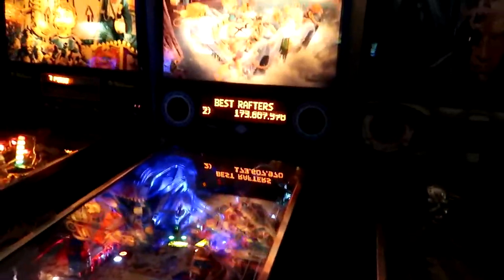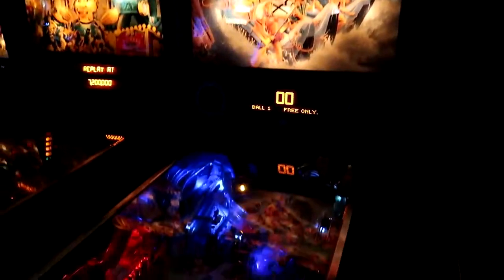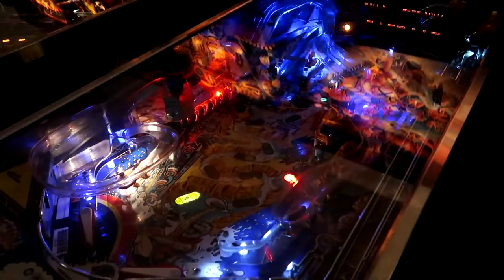That was very anticlimactic. This is a really old machine. There's not a lot of bells and whistles on it, so to speak. Nothing really flashing and getting crazy. I think we should find the machine that goes. We've moved on to Whitewater World.